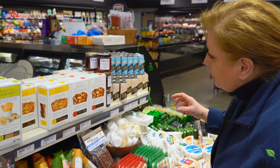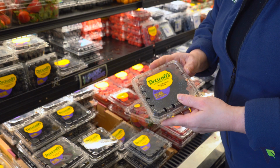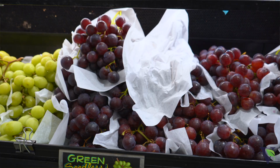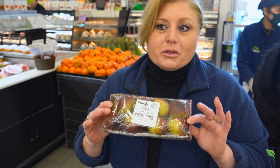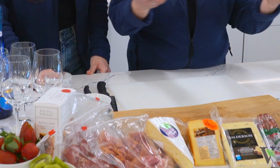Always add a little bit of crackers on your board and always try something different, something new all the time. Strawberries are a must. Blackberries. We'll do some kiwi as well. Always have our traditional grapes on our board. Our Italian favorite traditional fruit that goes on the charcuterie board is a fresh fig. When creating a charcuterie board, always have everything prepped.